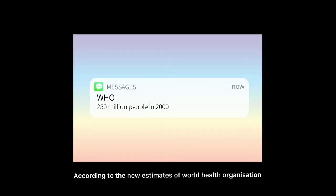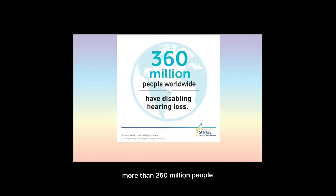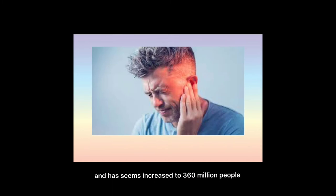According to the new estimates of the World Health Organization on the magnitude of disabling hearing loss, more than 250 million people around the world were affected in 2000, and this has since increased to 360 million people in 2012.